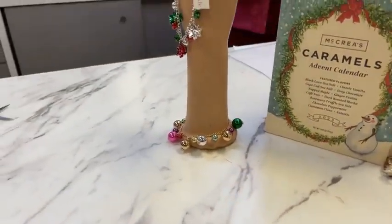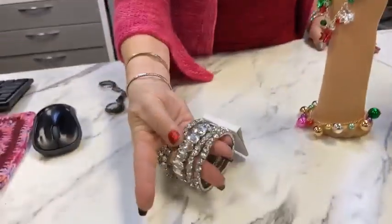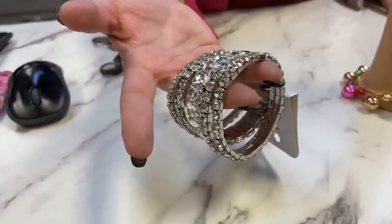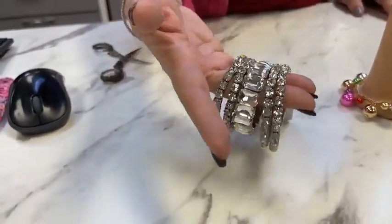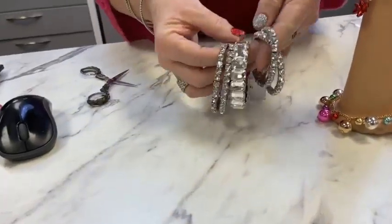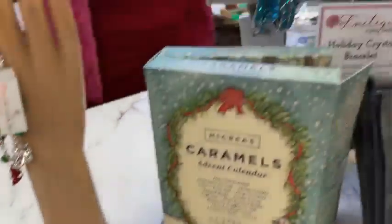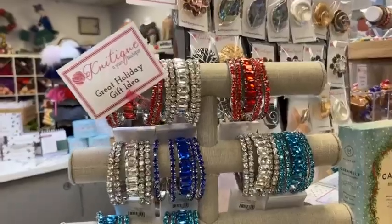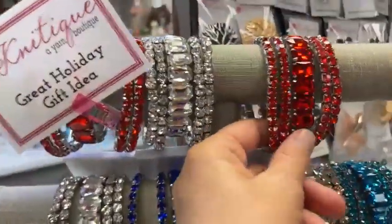Next in the lineup, and we don't have a lot of them left, the holiday crystal bracelets. This is a set of 5. If you got our swag bags, I put one of the small ones in the swag bag for everyone. There's 4 skinny ones and 1 big one. They come in lots of different colors. There is a really nice bright ruby red.